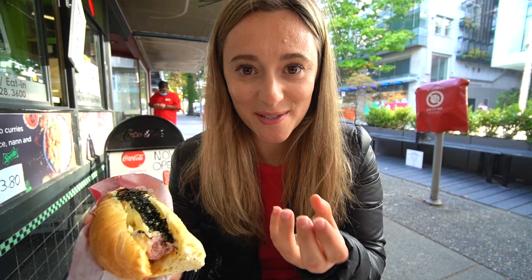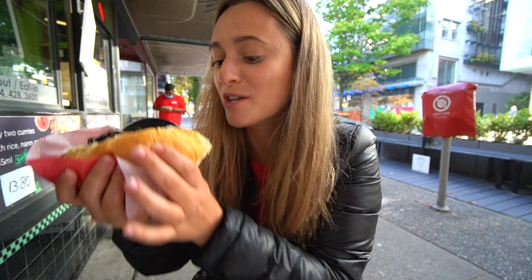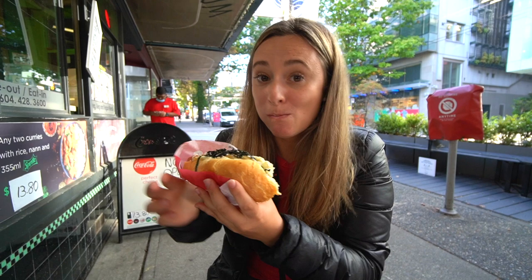And then the aftertaste is only seaweed. It's only nori at the end. Really like that. Tastes pretty Japanese. I like this a lot.